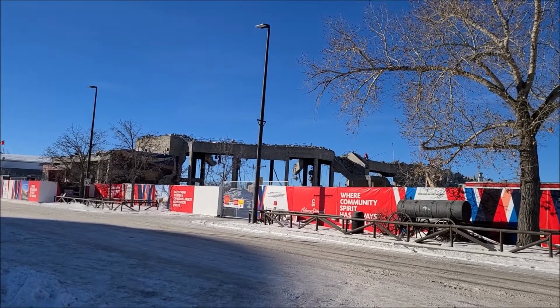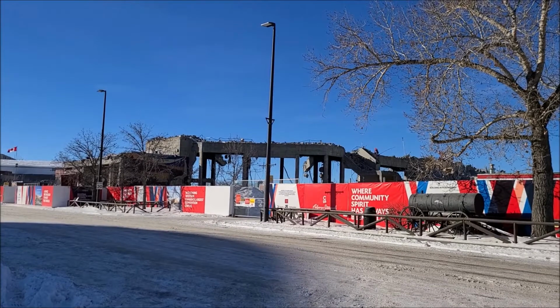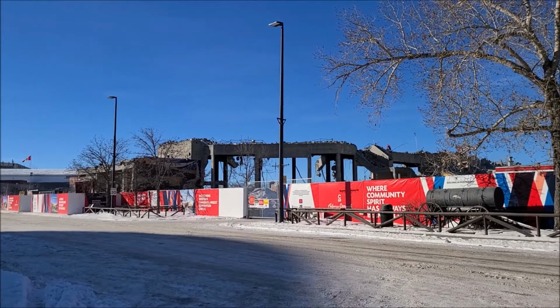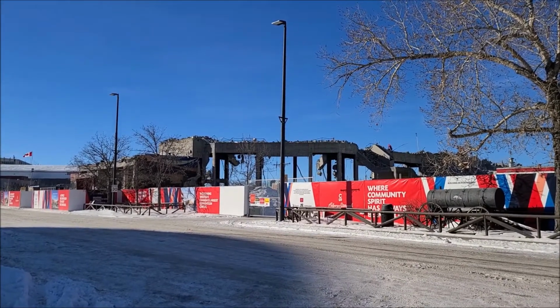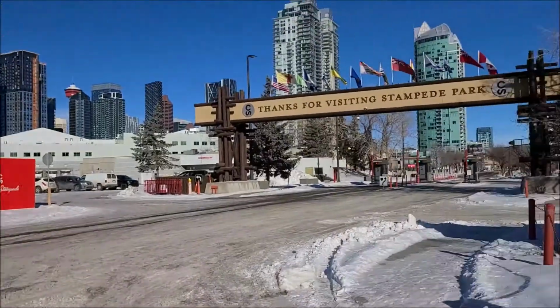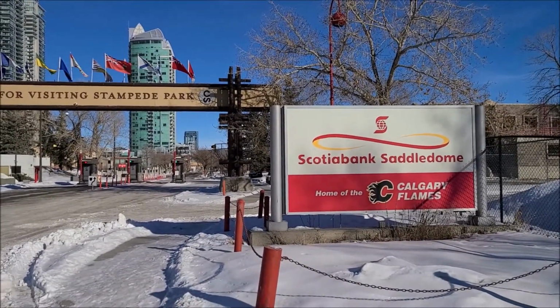And here I'm back at Stampede Park. Let's just do another Saturday update for demolition progress on the old Stampede Corral. And you definitely see more of it is being knocked down, and I'm actually in this corner just to start things off, just for a different perspective. As you see, right where the Scotiabank Saddledome is in this corner.